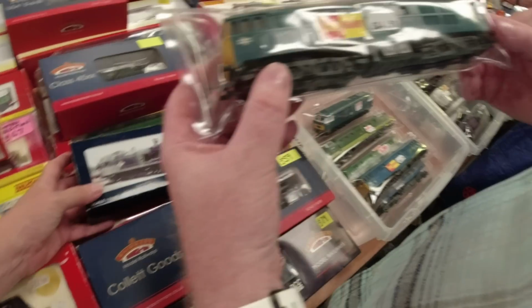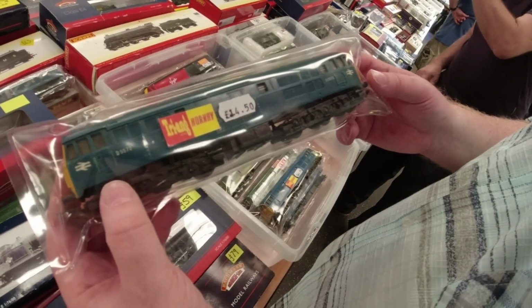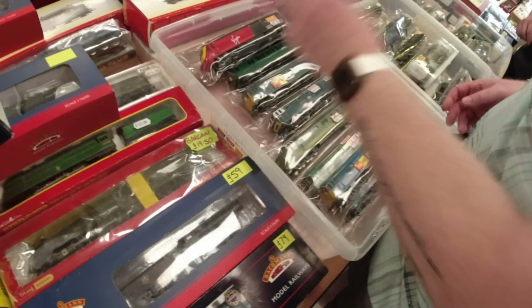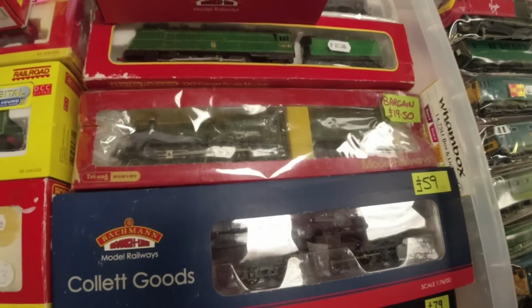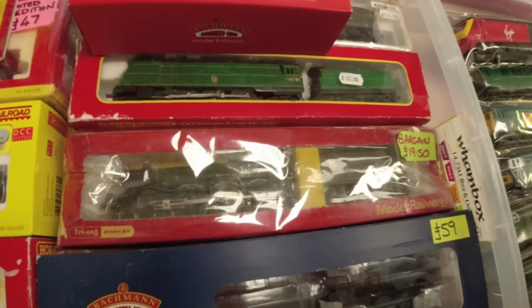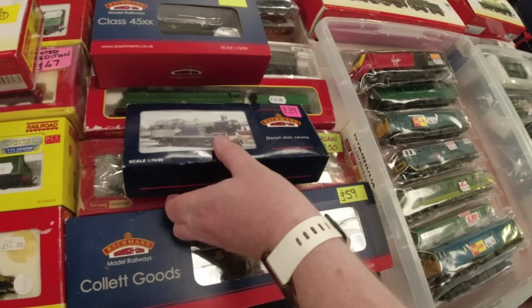And the same again in the 31. It says bargain on it. What's this? 50 years. It's a triangle Hornby Castle glass. $19.50, can't complain.